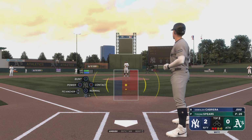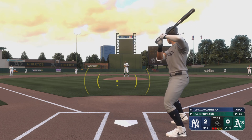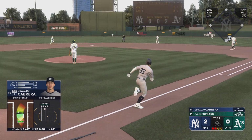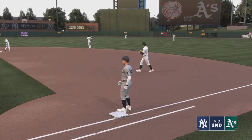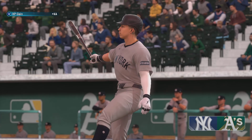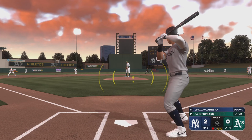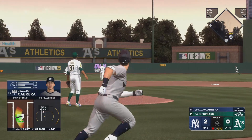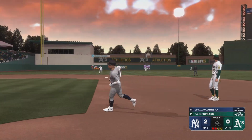So 2 down, and stepping in for the Yankees, Oswaldo Cabrera. And the first pitch is drilled in the air out to center. Matos makes the play, and it's out number 3. So up next, Oswaldo Cabrera. He's 0 for 1. Now a high fly ball out to left center. Roden sizes this one up, and it's caught for the out.